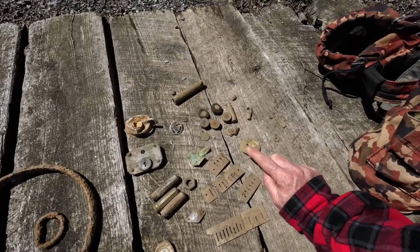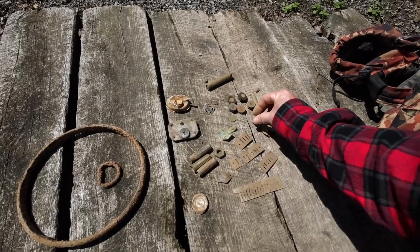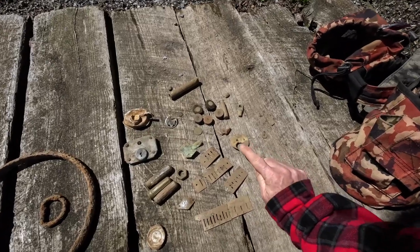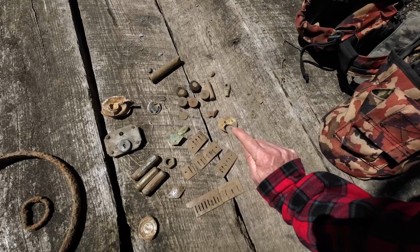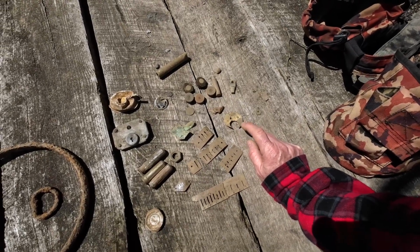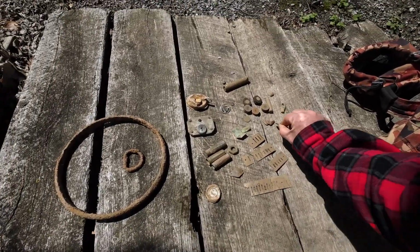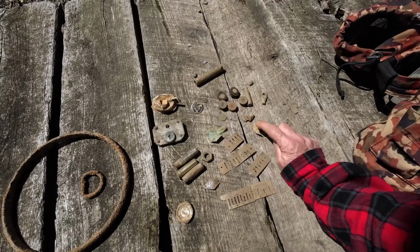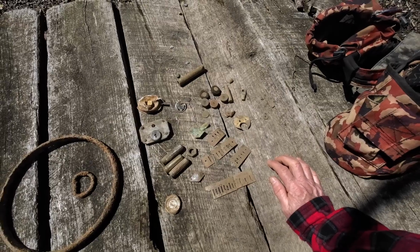And then we found this little mystery item, which I still think might have been for a little carpenter's measure. And then we found what I'm almost positive was the inside plate, the inner plate of either a pocket watch, or now that I think about this weight that was in there, it could have been a pedometer, but I don't really know. I can't tell. So if you know, let me know.